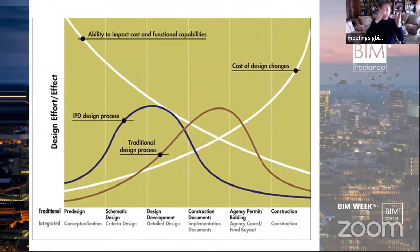On the X axis of this chart, you have the design stages, with the traditional process in black and the integrated process in gray. It shows the relationship between the traditional and the new integrated process. In the traditional way, we are in pre-design, then schematic design and development, and then in the construction documents we are doing all the job. But this is not the right way. The brown curve is not the right curve. We are doing all the job in the construction documents. You can see that increase in the brown curve in the construction phase. This is not the right way.